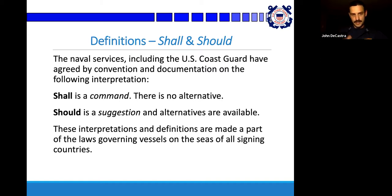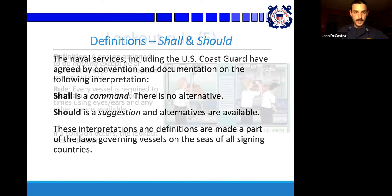And another word that's occasionally thrown in there is may. May is the equivalent of should. You may do something, you should do something. And that'll come into play in Rule 17 once we get down there.